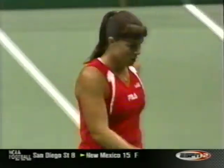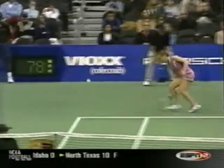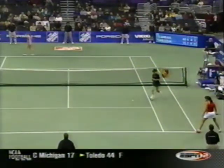Break points for a double break for Capriati in the third set. Great intensity with the footwork of Jennifer Capriati. She recognizes the short ball. Look how early she gets up to it, covers it nicely. It's beautiful when Jennifer's looking at the ball. Look at those tiny steps afterwards.